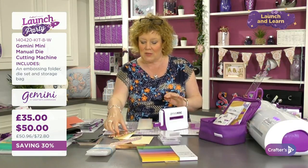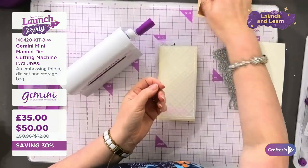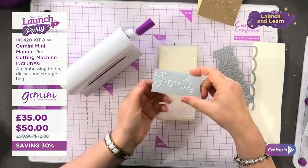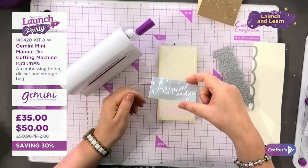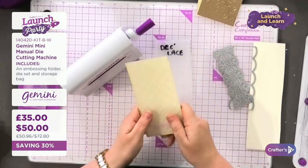So you've seen me do this fabulous little sentiment, which looked lovely on our mirror card, and you've seen me do some embossing. Oh, here it is again. Look how deep the embossing on the word family is there. And then I wanted to show you the results with a 3D folder.